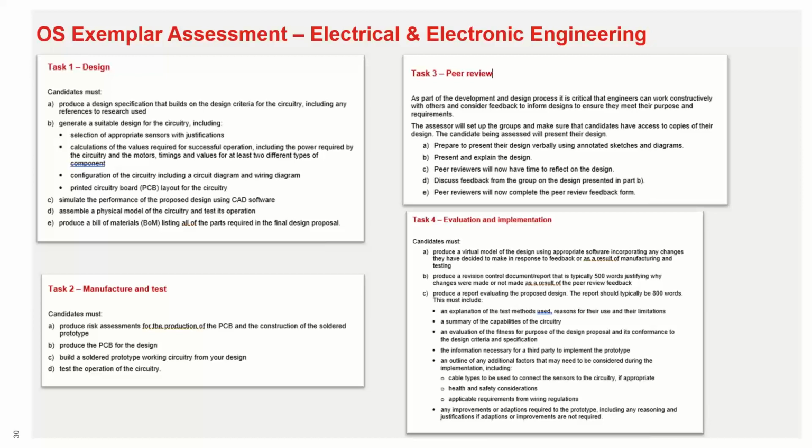For task 2, for the manufacturing test, they're going to produce risk assessments and construct a soldered prototype PCB board, produce the PCB design, build and solder a prototype working, and then test it. We're then going to look at that peer review again. So looking at those designs, sketches, annotations, etc., discussion, and then the evaluation section, same as last time.